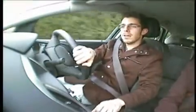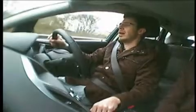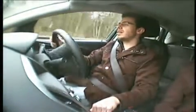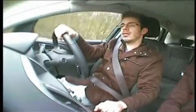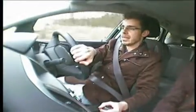But I did drive the Golf earlier, and the Golf being a venerable member of this car class, this just has a much smoother, more comfortable feel to it, as well as having the grunt to make it enjoyable, whereas the Golf just seemed to have that raw grunt, which is still a lot of fun and feels more playful. But I don't know, I think I prefer this ride. This is the turbo though, this one.